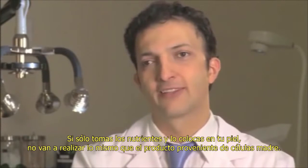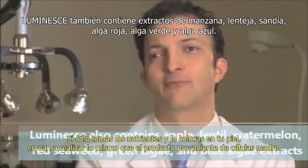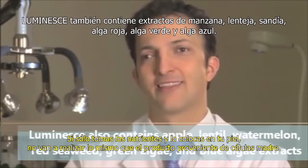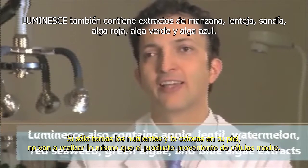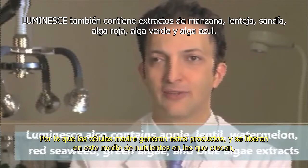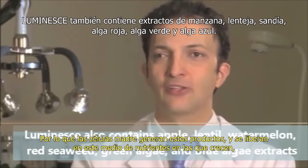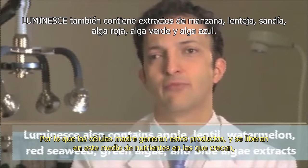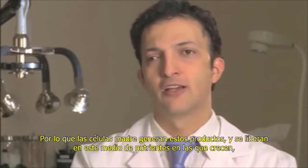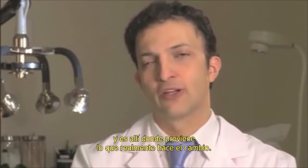The main factor is that if you just take the nutrients and put them on your skin, it is not going to do the same thing as the stem cell product. The stem cells are producing the products and releasing them into the nutrient medium that we have them growing in. And that's where the change really comes from.